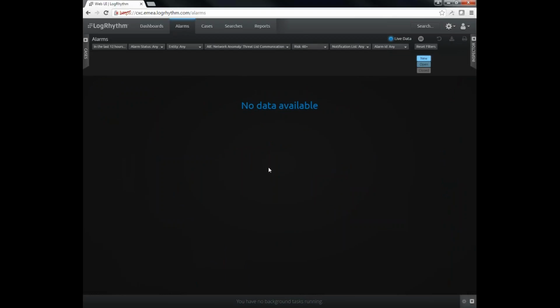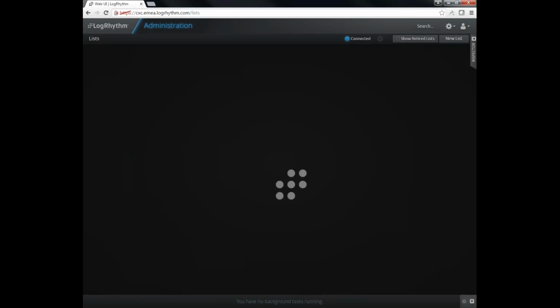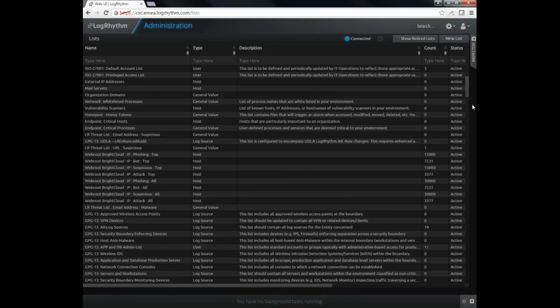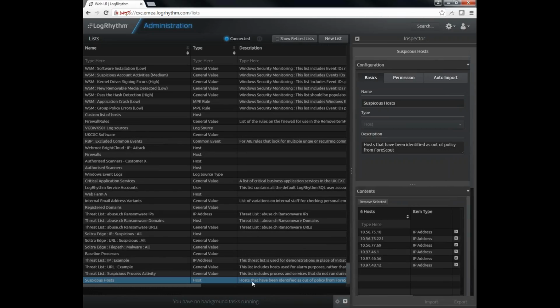hopefully what we would have seen, had this been from the ForeScout thing, is we have an alarm here. Now how this alarm was made up was, we have a list. When Rich was talking about sending off that detail by syslog, that we've seen a host with an unauthorized USB, it got added to a list here, suspicious hosts. So the hosts that have been identified as out of policy from ForeScout, it starts populating this list with the IP addresses of those devices.